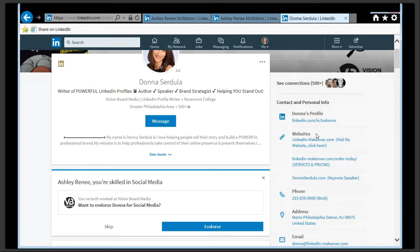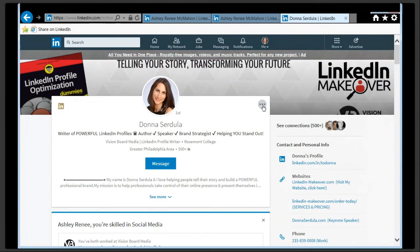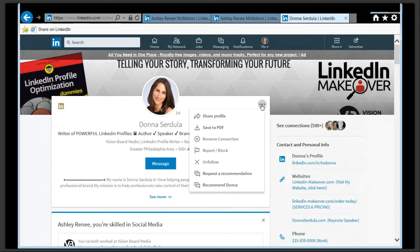Dion says, can you save the profile as a PDF? And if I hover over here, these three dots, you can see I can share the profile. I could save it. I could remove the connection. I could report or block that person. I could unfollow them. But also I can request a recommendation and I can recommend Donna. I love these two new things because it was so hard to give recommendations in the past. But the answer to the question is yes, you can save to PDF. That had gone away, but it's back.